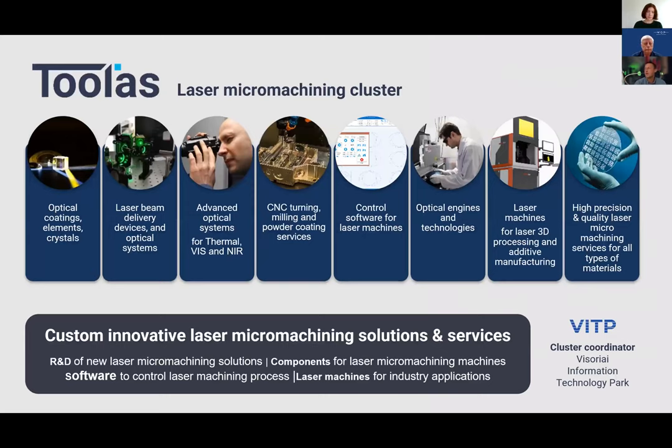So here on this slide, you can see the products delivered by the members of the cluster. And the cluster itself provides custom innovative laser micromachining solutions and services, R&D services, components for laser micromachining, including laser components, some vision systems, precision metal parts, control software for laser machines, optical engines, technologies, laser machines itself, and the related job shop services.